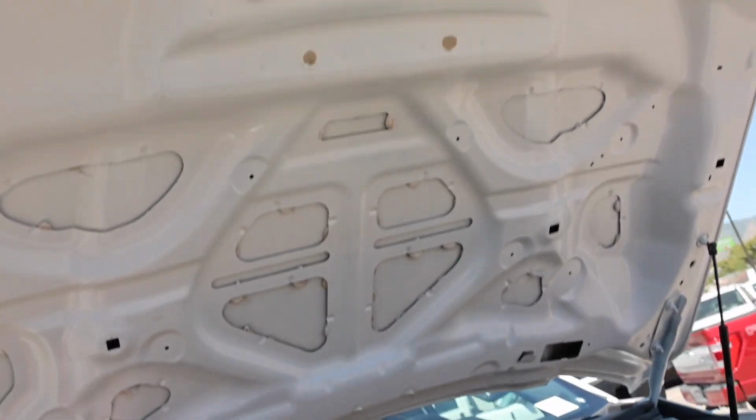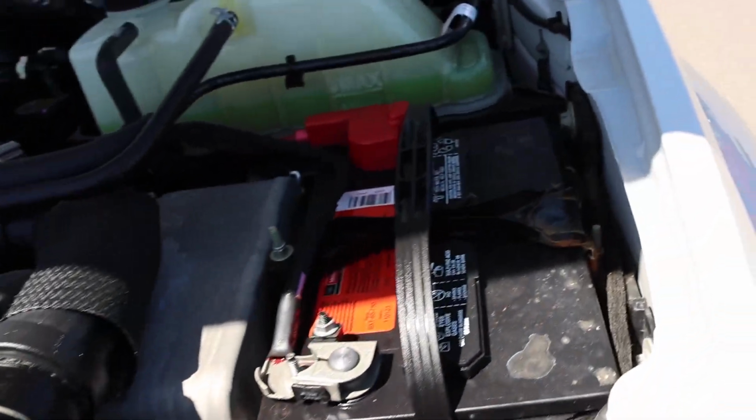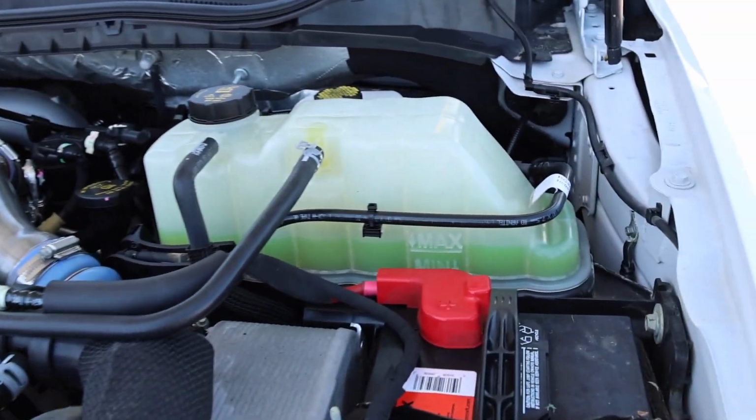Now, you could tell the dealership definitely did clean under the hood here. So it looks really nice and looks like all the fluid levels are at the right levels too.